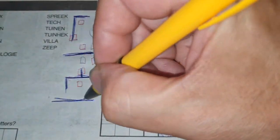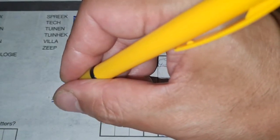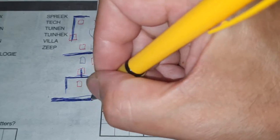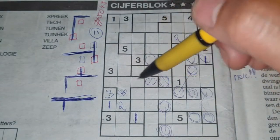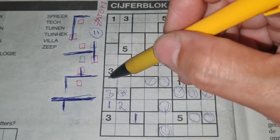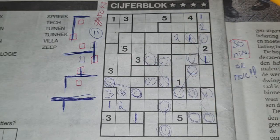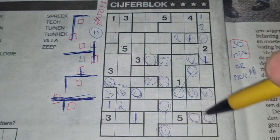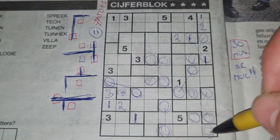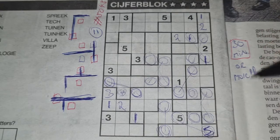Then the following shape, how about this shape then? Let me draw this shape here. Okay, when you see this kind of shape, remember that this box has the same number as that box. Here, another one upside down. This box has the same number as that box. So in this case, it's a 5.